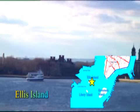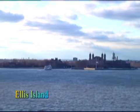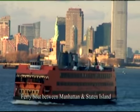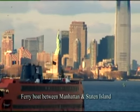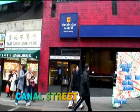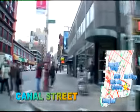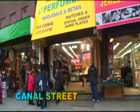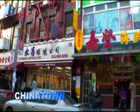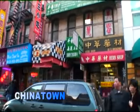Ellis Island. From 1892 to 1954, over 12 million immigrants passed through the Federal Immigration Station at Ellis Island, a small island in the New York Harbor. Canal Street. During the early 1800s, because of a drainage problem, a 40-foot wide drainage ditch was built in an area which we call today Chinatown, New York City. The largest Chinatown in the United States is located in one of the oldest neighborhoods in Manhattan.